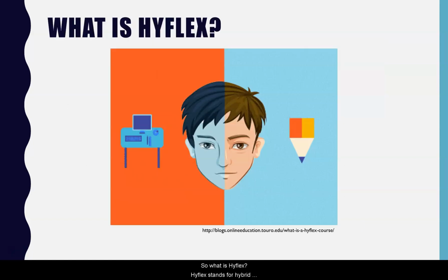So what is Hyflex? Hyflex stands for hybrid flexibility. The term was coined by Dr. Brian Beatty in San Francisco, and this format supports in-person and online students in the same class. So this was developed to allow students to choose the modality of their class, and students could choose on any given day whether they were going to participate online or participate in person.